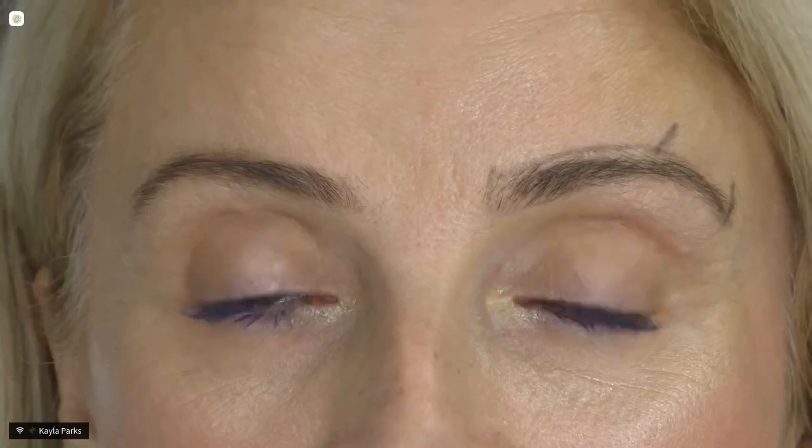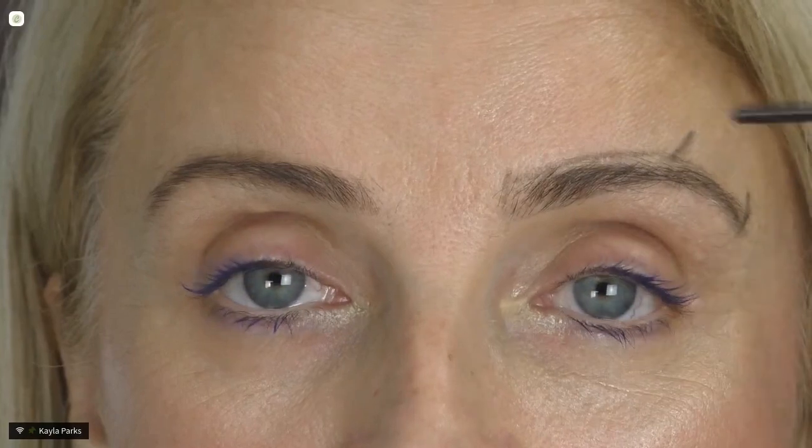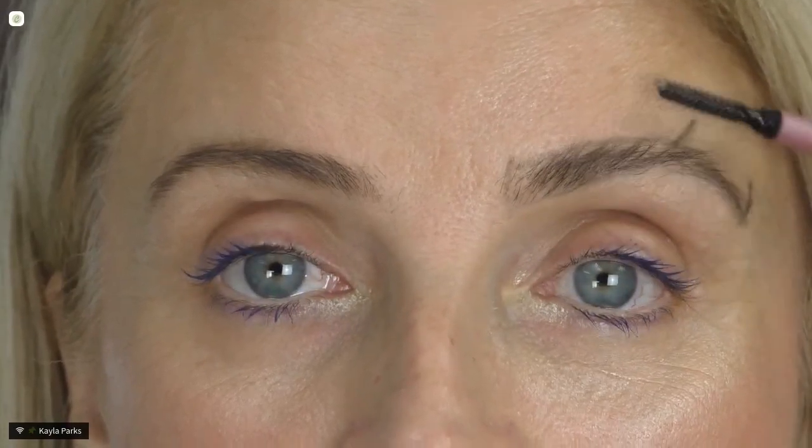Now brow map can be done if you're doing a brow fill, a how to brow in 3 easy steps, or it can be done pre-wax. So you could prep their skin for wax and then map them on both sides to make sure you got it as even as possible. And then anything outside this map, you could then remove with wax. It actually kind of ensures your client's going to be happy with the hairs being removed before they're removed. So it is a good rule of thumb to do a brow map.